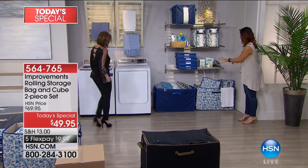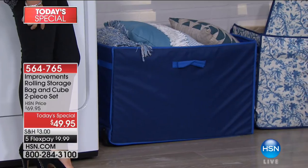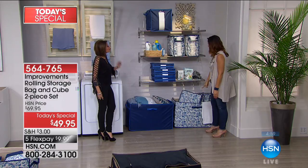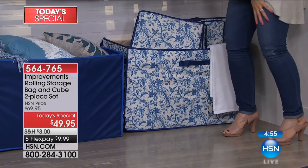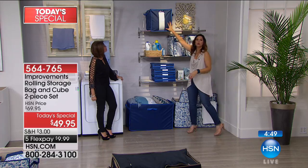And you can see we've had two different variations. So we've got the blue. So if you were to get this blue, you would get this. And also remember this 16 by 16 by 16 cube with the peekaboo window and the labeling. And then we also have the toile here. So you would get the 16 by 16 by 16 in the toile. But these are the different ways you can mix and match. So whatever your storage needs are, if you have larger items, you're gonna want more of these.